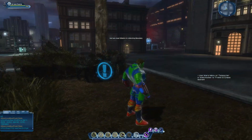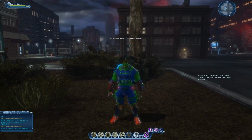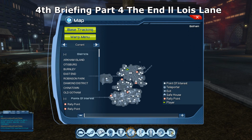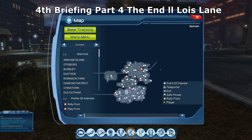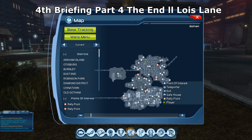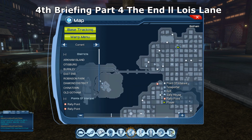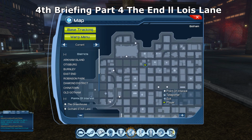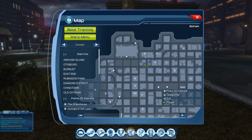And there is our fourth briefing. So this is the N2 Lois Lane. So let's open up the map. So here we have the whole map of Gotham. We're going to be going ahead and zooming in to the waypoint. So there is my waypoint for the fourth briefing. This is the N2 Lois Lane.